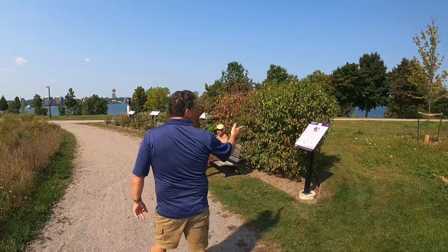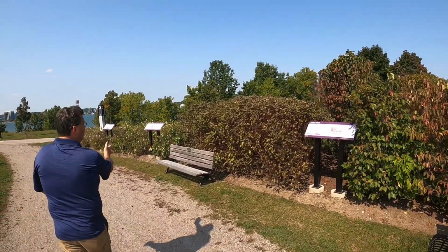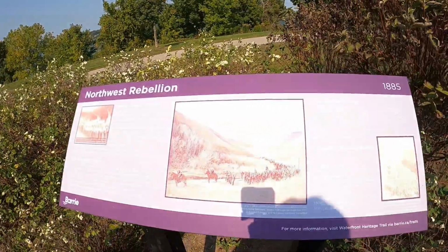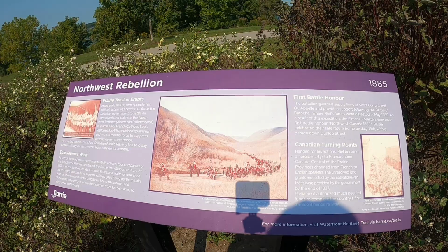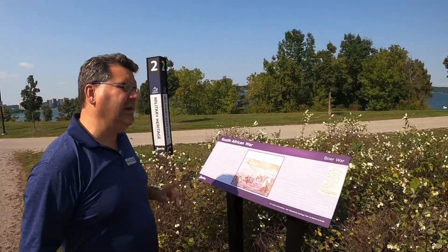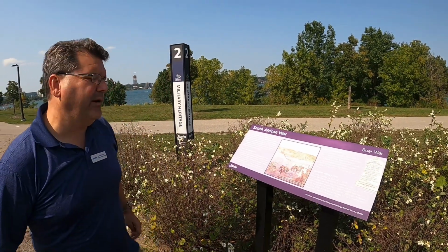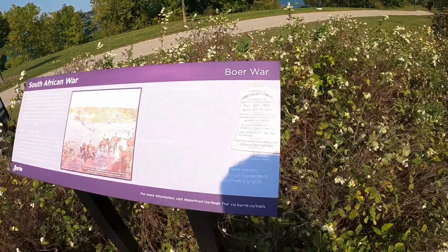So if you look along here, there's plaques: the Mackenzie Rebellion, the Fenian Raids, the Northwest Rebellion, and the South African War. And what's really interesting is for the Northwest Rebellion, this is actually the Simcoe County Foresters going out of Barrie, and they went out to Manitoba. So that's actually the regiment. If you go down to the Simcoe County Forester Museum, you'll see that picture. The other one that's interesting is the South African War. The first Canadian to be killed fighting for the Canadian military was this guy, and he was killed in the South African War. And this actual memorial is in the Presbyterian church downtown, right across from the library. So he was the first Canadian to die in the South African War. So again, kind of a local connection.